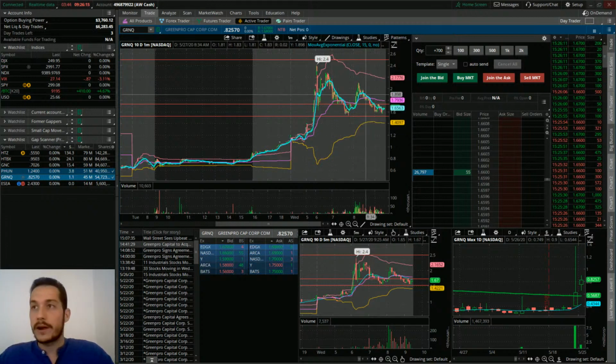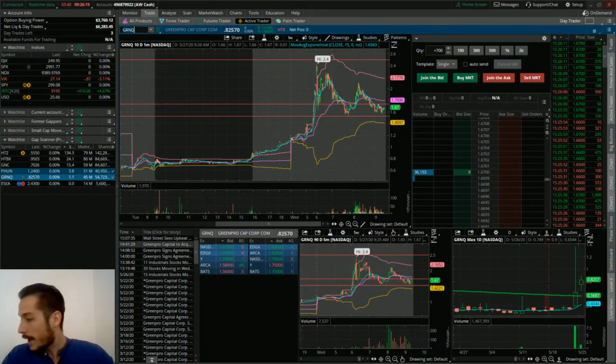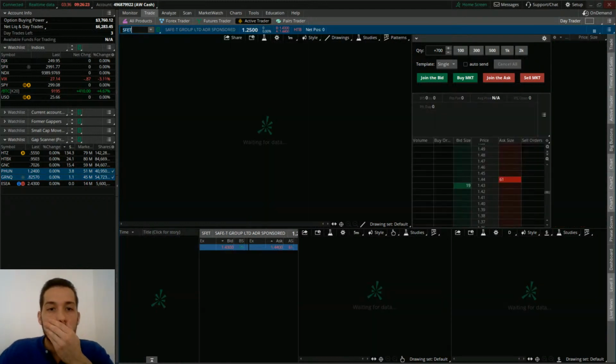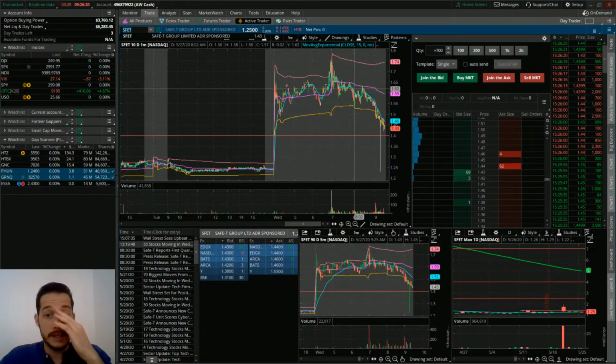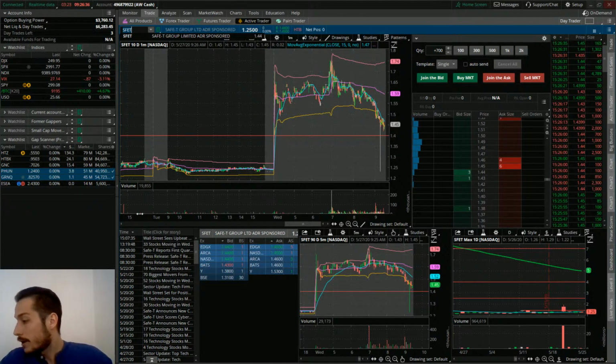Definitely will have GRNQ on one of my trading screens. And then I was actually looking at SFET as well, but it did pull back quite a bit, which put it off my watch list. So I was looking at SFET somewhere in this area, but it pulled back so hard that it went off my gap scanner, and I don't think I'll be looking at it much anymore.